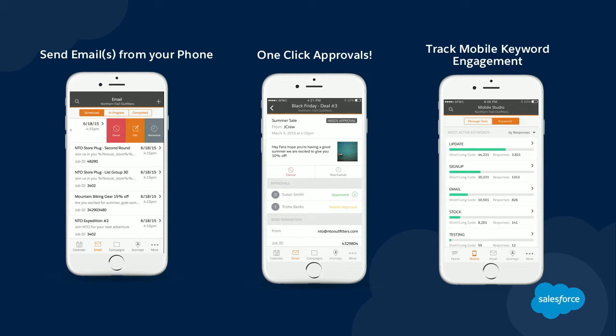We're also working on approvals. So how do you approve directly from the mobile app? So you can make life easier for a marketer. They don't have to log into a laptop, look at everything. They can do everything from the phone.